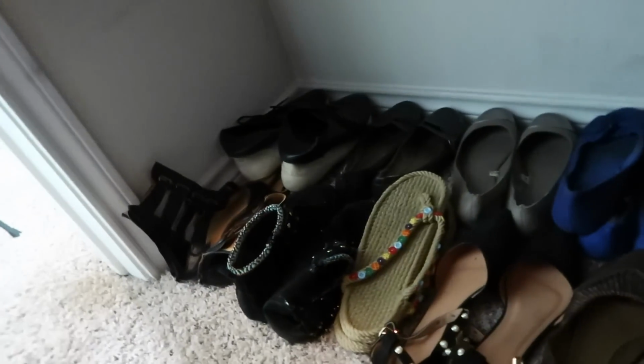And up here, you can see these are my tubs that I got from Sudan that my beautiful mom brought me. I basically didn't know where to put my shoes, so I just lined up all my shoes that I have down here. Most of them are flats because I like flats. I'm pretty tall, so I don't really like to wear heels that much. Plus flats are just more comfortable.